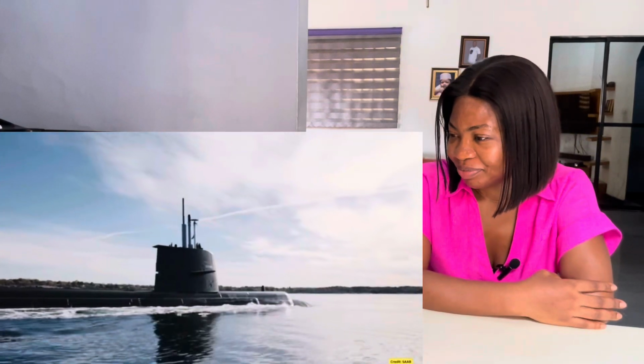Wow, the Gotland submarine is a beast. I love how it's described as the silent hunter. The fact that it's powered by a Stirling engine is fascinating. A great example of Swedish innovation. Wow, that's really impressive. That means it can never be detected. It's not noisy, it's so quiet, so silent. Wow, impressive. And stealthy submarines in the world.